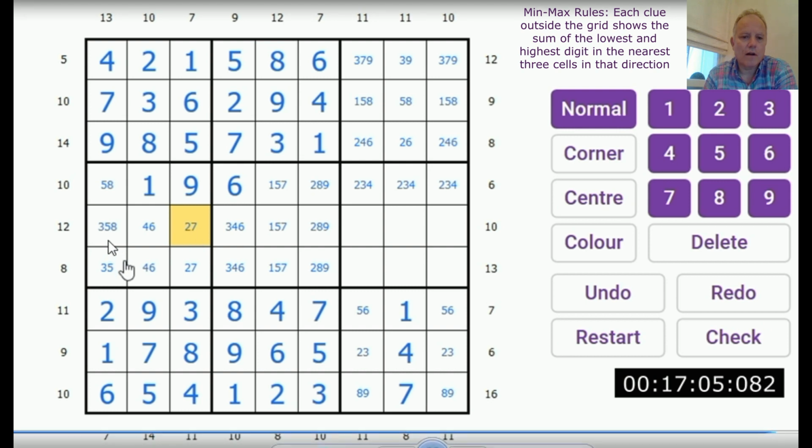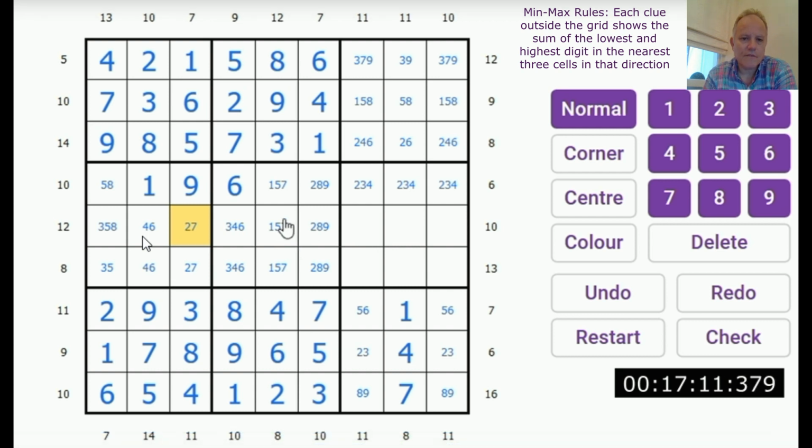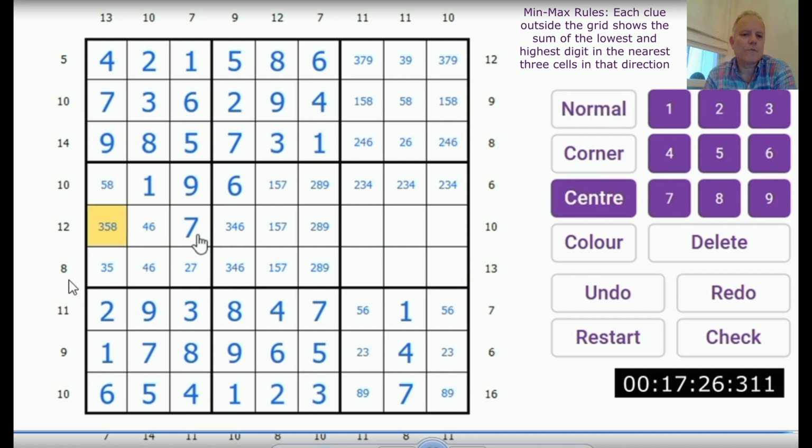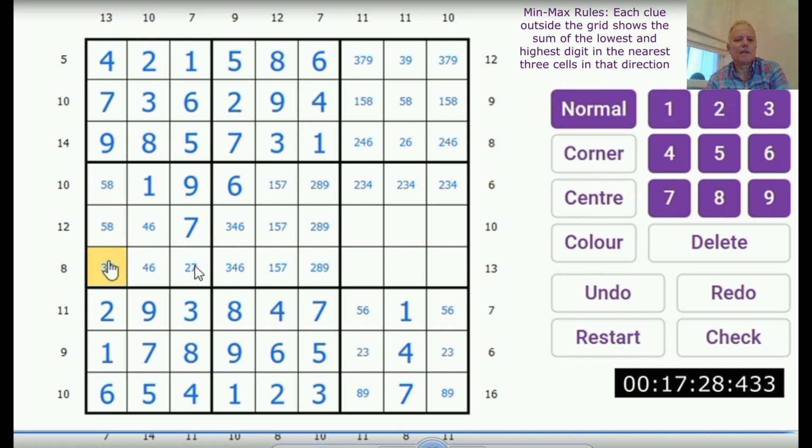The 12 could still be either 5 and 7 or 8 and 4. In fact, whichever it is must resolve this 5 or 8 square. And yes, I think I've worked out the 7 can't be in this row because 8 would require the 7 to be with a 1, and there's no 1 possible there. So that's how that gets resolved.